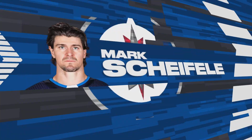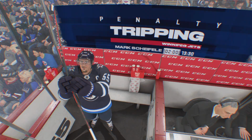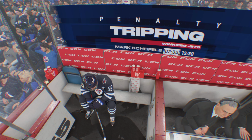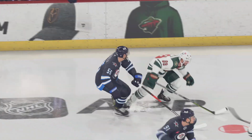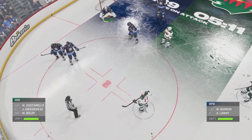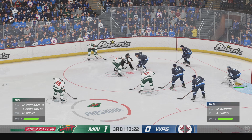Well, that's certainly not going to help the team. I mean, they're losing by one. They got to find a way to get some momentum to get on the board. Now they find themselves killing a penalty. As they step into the face-off circle, let's see if they can take advantage on this power play. First power play opportunity for this team.